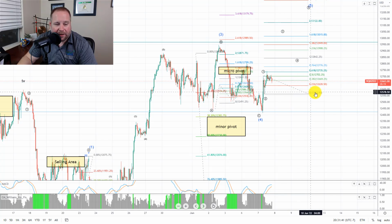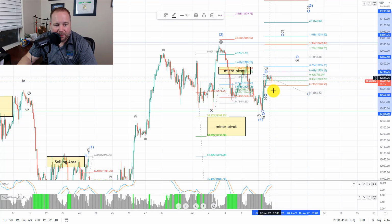Now, if they are unable to hold this 12,562, they could pull back deeper, and we could call this wave 1 here, and you'd look for a wave 2 down a little deeper, and then a wave 1 of 3, wave 2 of 3, and then 3 of 3 up from there. So a couple of different potentials here for the NASDAQ, just depending on how this pullback takes shape.